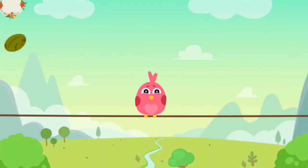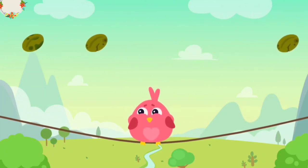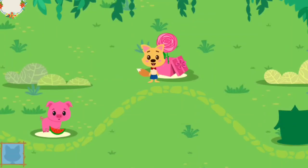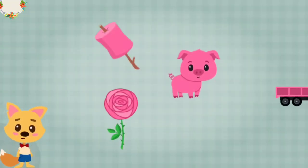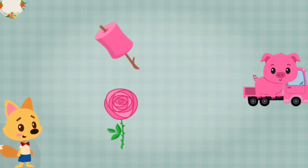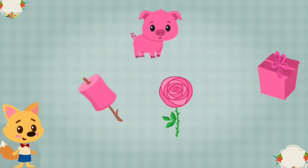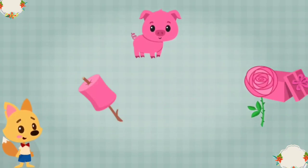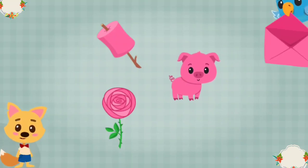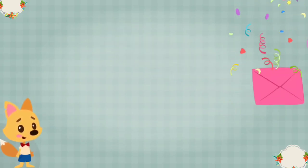The birdie wants to eat. The birdie eats seeds of the same color as its feathers. This birdie is pink. One more seed. Wow. Let's make him a gift. Drag the pink items into the pink truck. Yes. Hooray! Like this. Drag the pink items into the pink box. Right. Correct. Yes. Drag the pink items into the pink envelope. Fine. Correct. Like this.